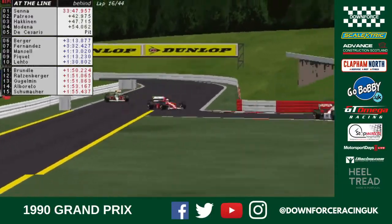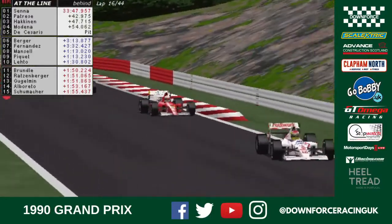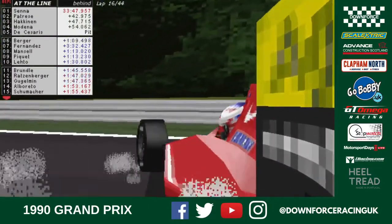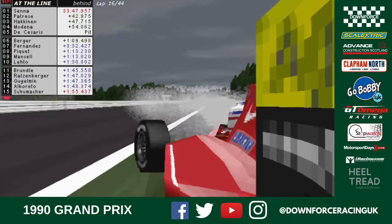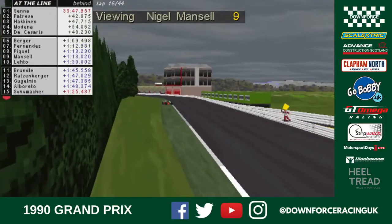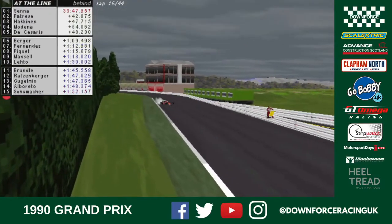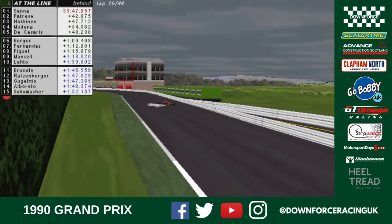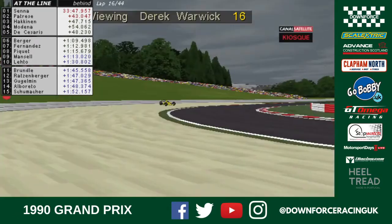Mansell closing up on Fernandez. And what's happened? He's closed up on the Mexican. And let's see. Oh, whoops, he just hops over the curbs. Spins the Ferrari. It's the lightest of lub taps with the barrier, so Mansell can get that going again. But having already had an incident, he really doesn't need another one. So Mansell does get going again.